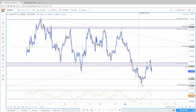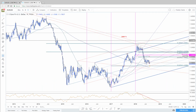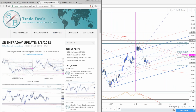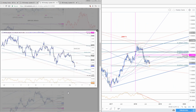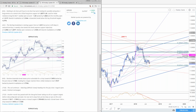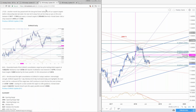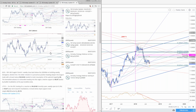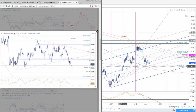Now, for Euro, the saving grace is the longer term picture. Here's Euro on the daily chart. Sterling levels, by the way, unchanged. Sterling Aussie levels unchanged. Euro Aussie levels unchanged. DXY unchanged.